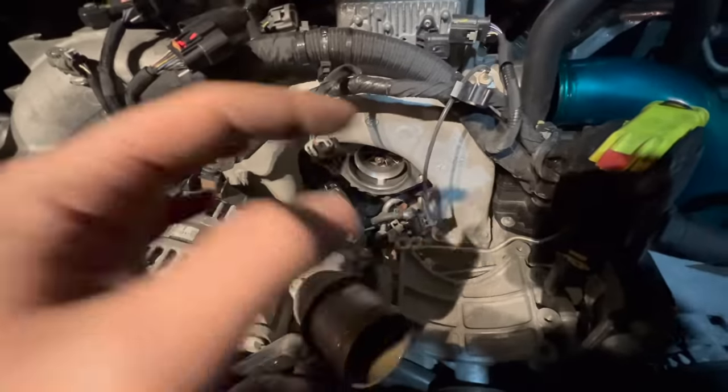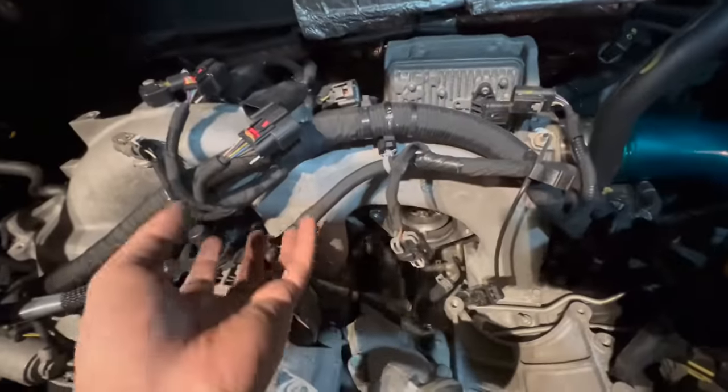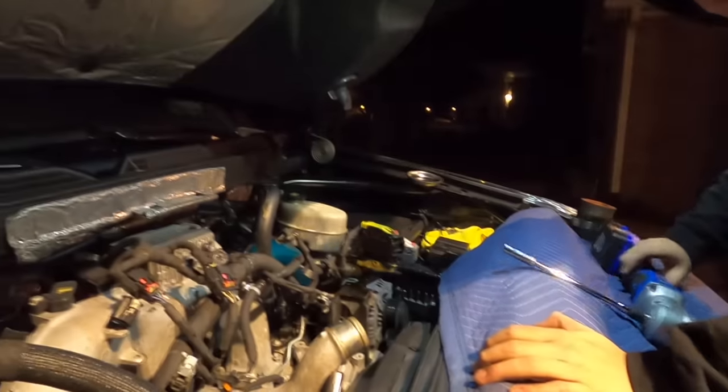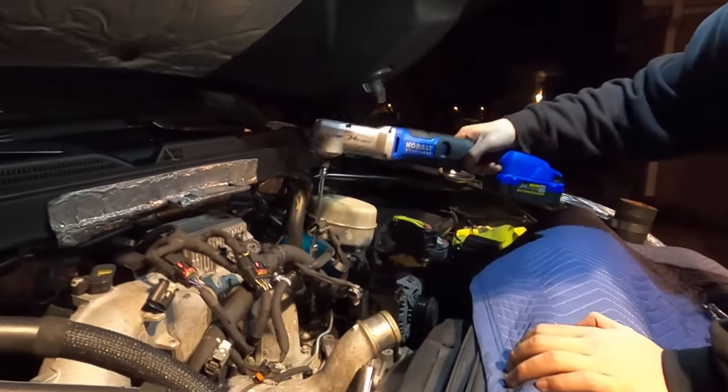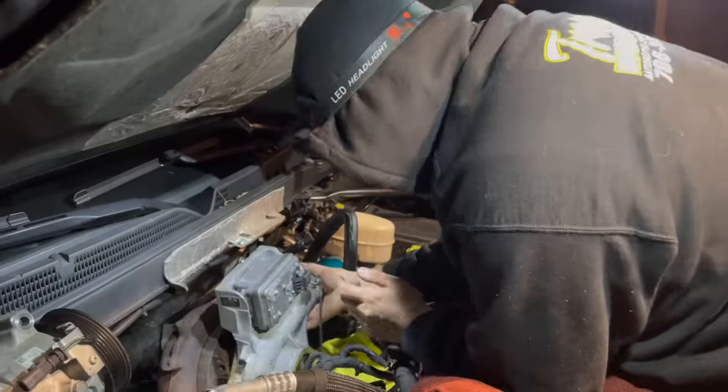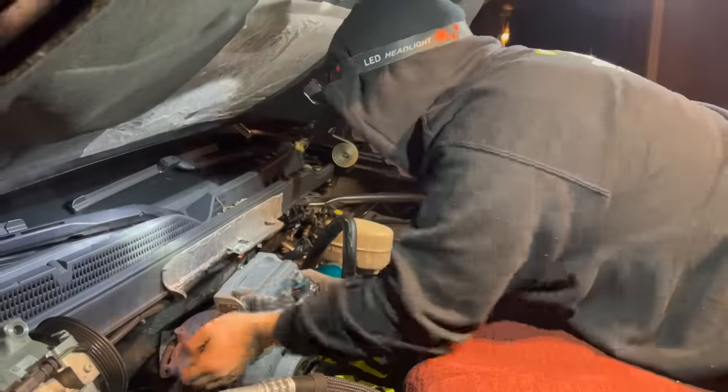Now we gotta unbolt the Y bridge and then remove it. Then we should be able to access the turbo and the turbo should come out. Remove the bolts from the Y bridge. So there's four bolts right here. Ready for this glorious moment?